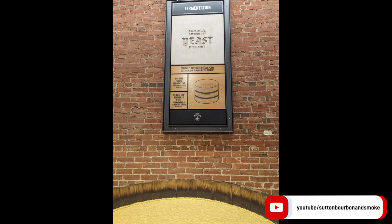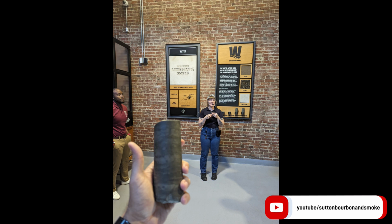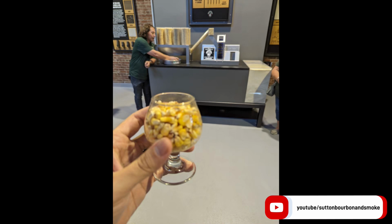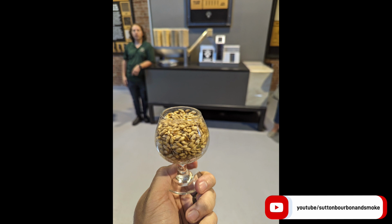But yeah, very interactive. The barrels of the mash were open, so we got to look at the different stages of the mash. They passed around the limestone, that's their water source, right? And their three grains, they passed around the barley, the corn, the rice, and everything, so you get to smell it and see what that actually looks like. Really cool.